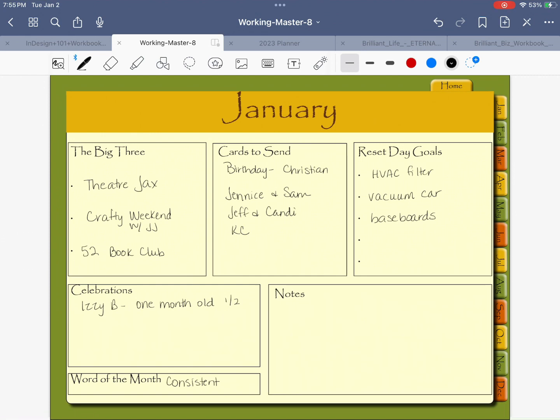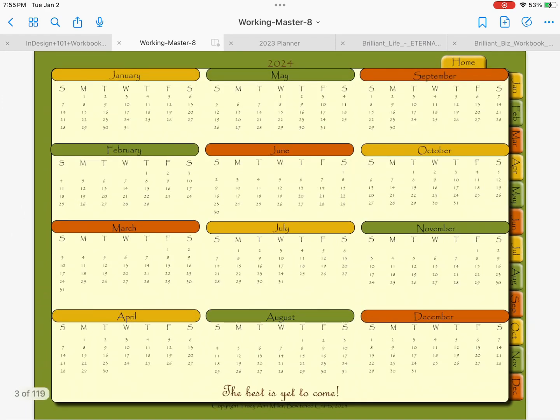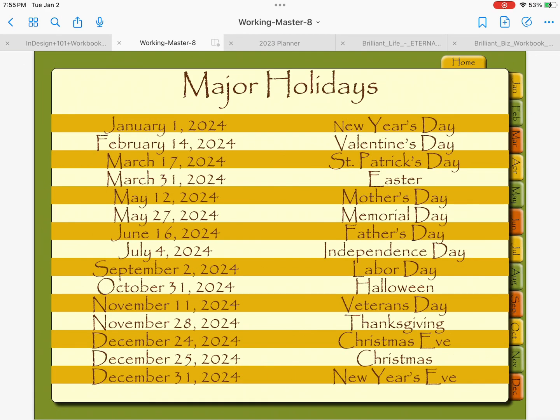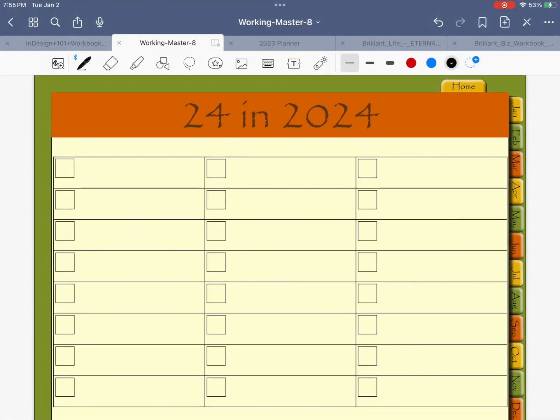I'm going to instead switch from my pen tool to the navigation tool, and I'm going to use the home button at the top and flip through some pages. Here's my 24 and 2024 list. These are both experiences and accomplishments I'd like to give myself this year. I'm using my Apple Pencil to write in 24 items. Now, we're not going to do 24 items together right now, but here's my good start.